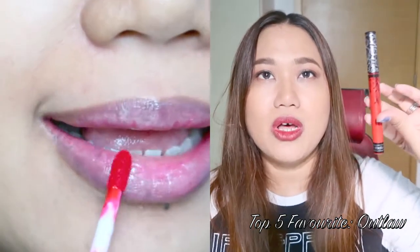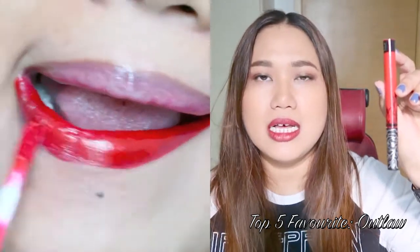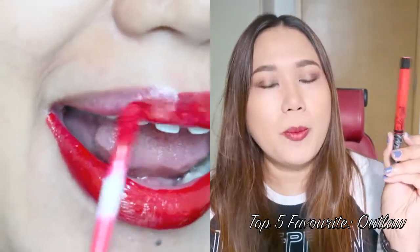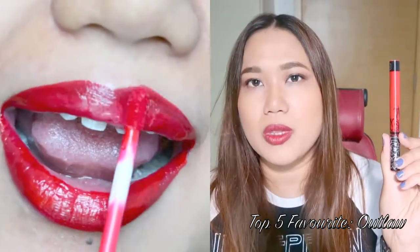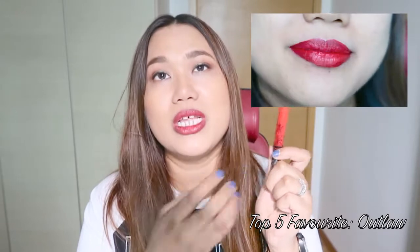Next up is also another favorite of mine. This is in Outlaw. This is a very famous color. It's her classic version of a cherry red lipstick color. It's just really nice, very bright, comparable to the Fenty Beauty color in Rihanna. You just can't go wrong with this. Just like how I think that color is universal, the classic red is also universal no matter which brand you get it from. So if you want to get one in KatVonD in this particular range because you like the formula, this would be the color to go for, which is Outlaw.